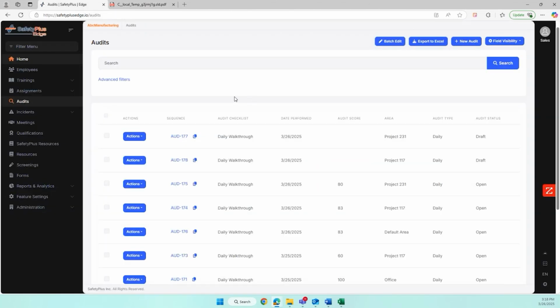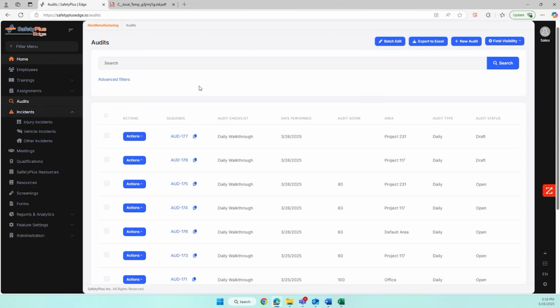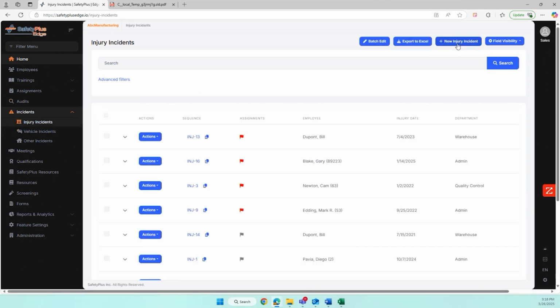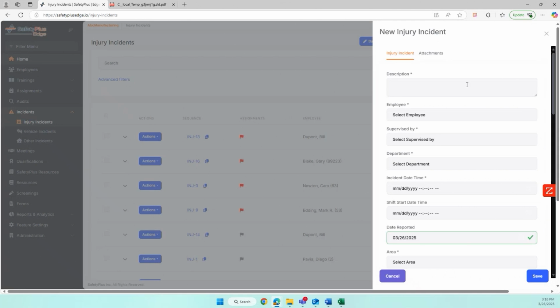All right, we're moving right along to our last module here. It's going to be incident management. Now, incident management inside of Safety Plus Edge is going to be for tracking injury incidents, vehicle incidents, or other incidents coming from things like near misses or even behavioral incidents as well. Just like the other applications, you would come over here, click Injury Incident. I'll click New Injury Incident at the top right of my screen, and that's going to open up this box on the right side for me to go through the prompts.